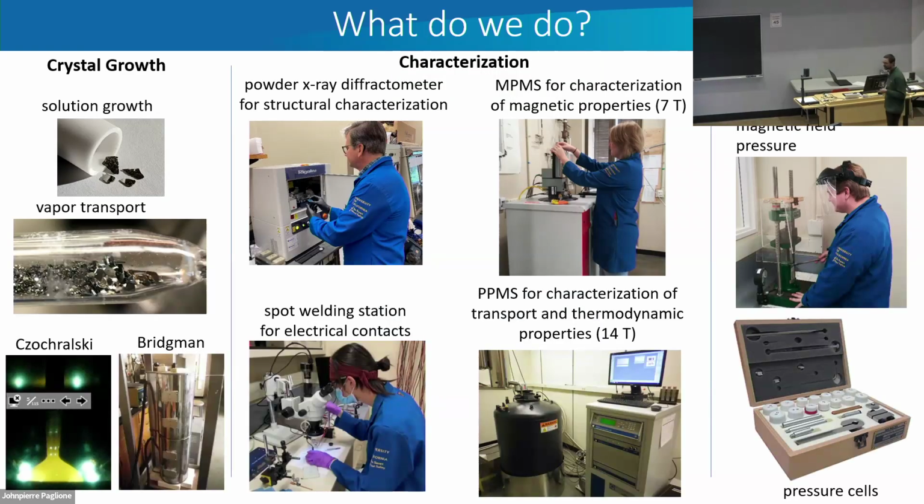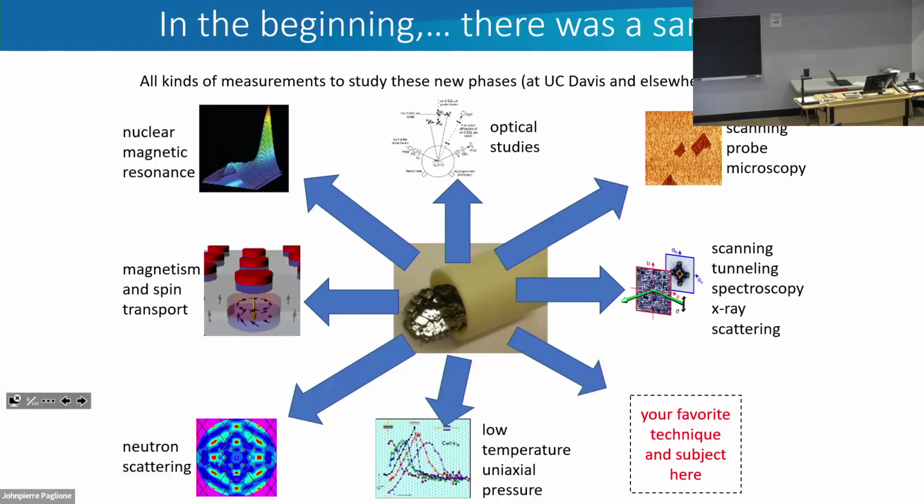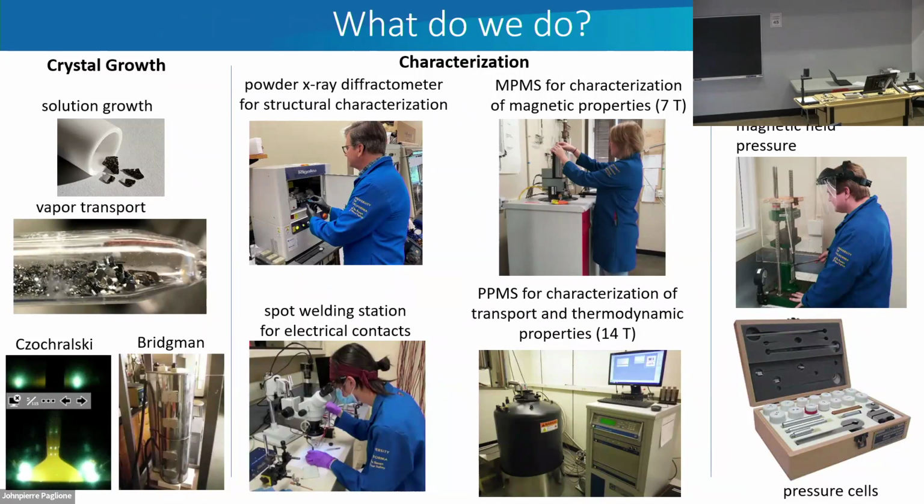And as it was already discussed today, before you can study them, you need to make materials, and so you're going to use various techniques to grow materials. I will talk about solution growth and the Czochralski technique, but there are other methods: vapor transport, Bridgman, and so on. Then you're going to use characterization tools: structural characterization, magnetic characterization. You're going to use, for example, a cryostat and an MPMS. You're going to put electrical contacts and then measure transport, resistivity, or Hall effect. Again, maybe you have a cryostat like a PPMS to do these types of measurements.